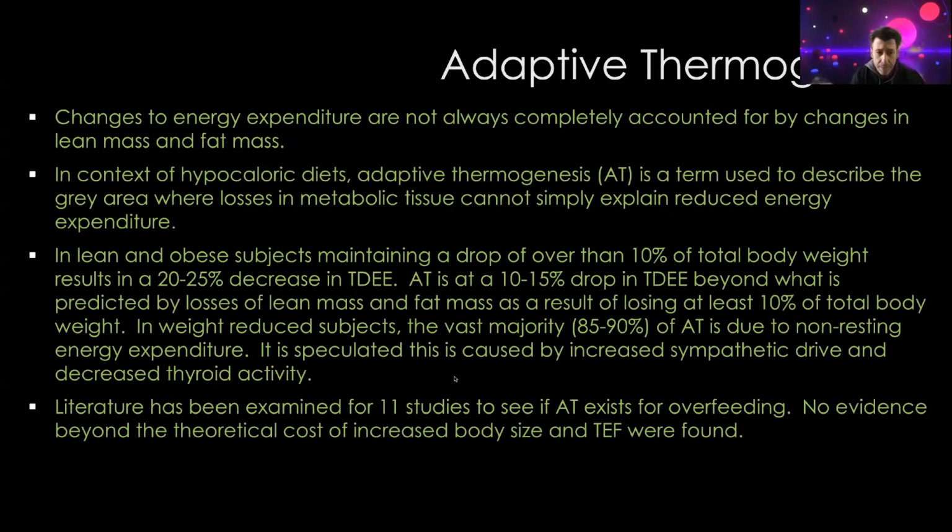In lean and obese subjects, maintaining a drop of over 10% of the total body weight results in a 20 to 25% decrease in the total daily energy expenditure. Adaptive thermogenesis is a 10 to 15% drop in the total daily energy expenditure beyond what is predicted by losses of lean mass and fat mass as a result of losing at least 10% of the total body weight. In weight-reduced subjects, the vast majority, 85 to 90%, of the adaptive thermogenesis is due to non-resting energy expenditure. It is speculated this is caused by increased sympathetic drive and decreased thyroid activity.